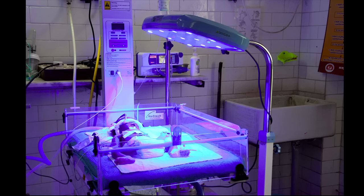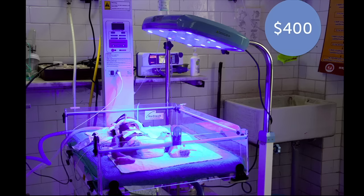And you see it here being used in a hospital, a medical college actually in Tamil Nadu, India. And it went on the market about a year and a half ago. And it costs $400 retail. So that's about 22,000 rupees.